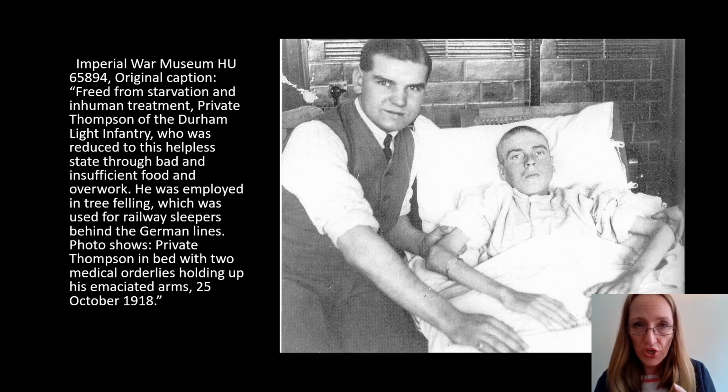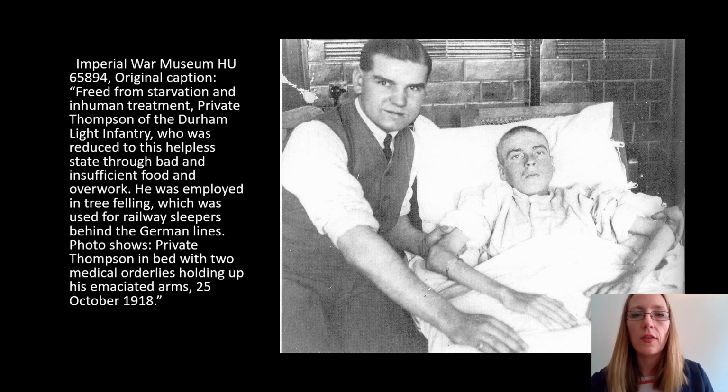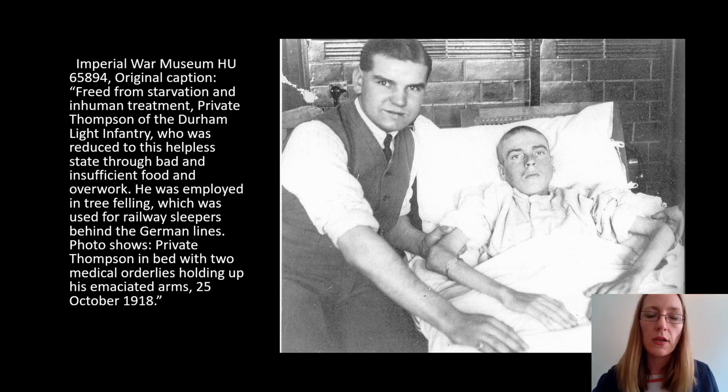Again, the British had an eye here to developing evidence for a war crimes case, which, as I said, they took in 1921 against the German government, the German army of the First World War, and the German government of the wartime period. Here we see that they've pushed the watch on the man up his arm to show how thin he is. So you can see from the watch in the photograph just how thin he is, and they've placed a healthy man's arm next to the emaciated arm to show again how thin and ill this man is. This is from the Imperial War Museum.